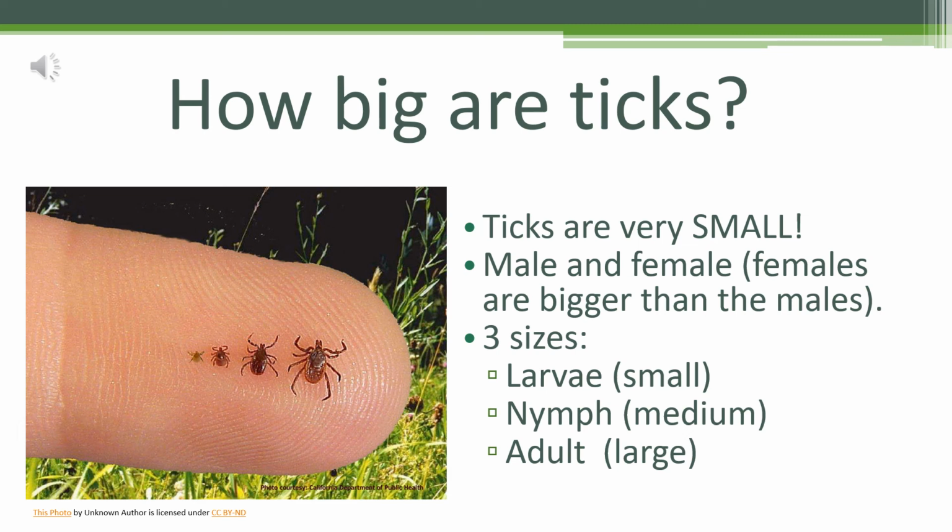Going from right to left, the largest is the adult female tick. Then we see an adult male tick. Next, we see a teenage nymphal tick. And finally, we see the baby larva tick.